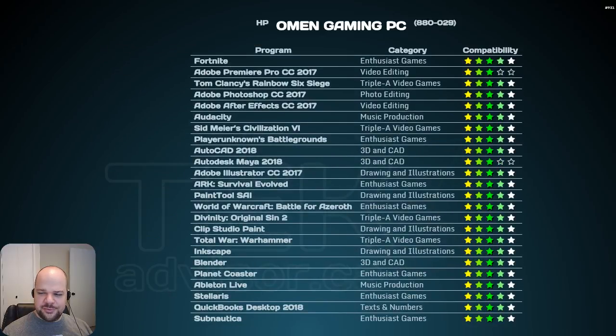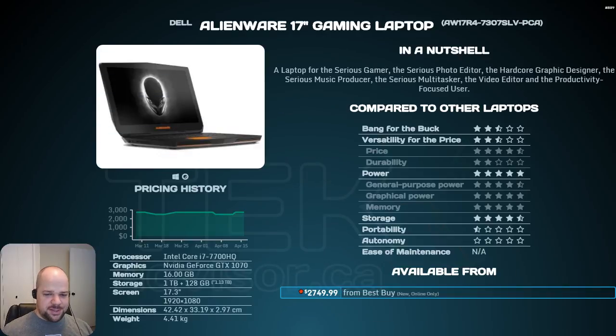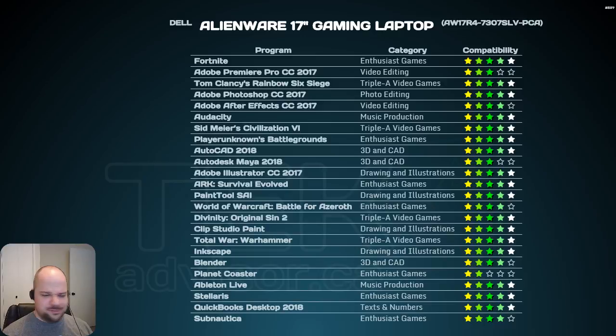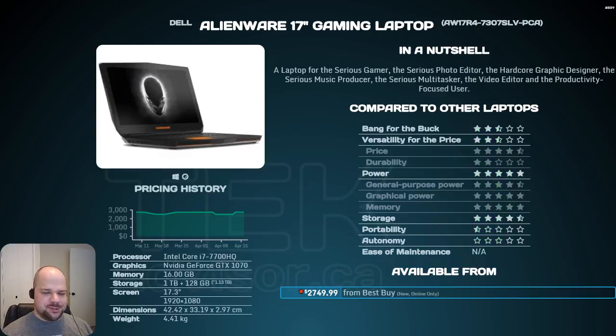And I know there's a few Omen gaming PCs that actually compare very well and come up every once in a while, but I don't think that model ever got to the sweet spot where I would recommend it.